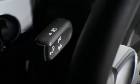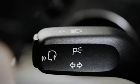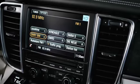With voice control, you can also speak the functions you want to call up. The voice control system is activated with the button on the upper left-hand stalk. You can now speak the required command. For example, saying iPod selects the iPod function.